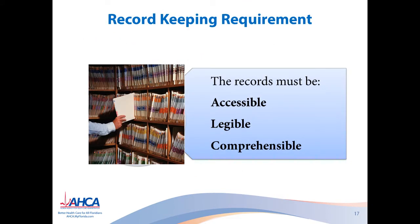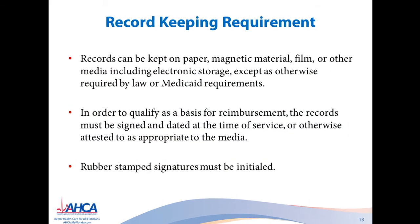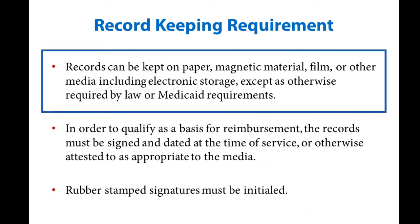Always remember that the records must be accessible, legible, and comprehensible. One way to remember this is just to remember the acronym ALC. As the custodian of records, your role is critical and extremely important. There are a number of different types of media which can be used to store records. They can be kept on paper, magnetic material, film, or other media including electronic storage except as otherwise required by law or Medicaid requirements.